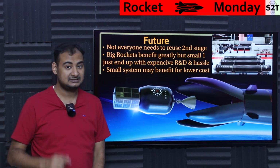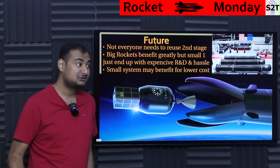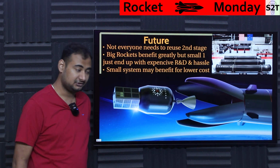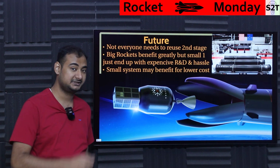So expensive R&D is something that must be avoided if you are in a cost competitive environment. If you are not cost competing, you can just charge whatever the heck you want to charge, go YOLO. But if you are in a cost competitive environment, this will lead to bankruptcy. Look into Virgin Orbit. Exact same thing.